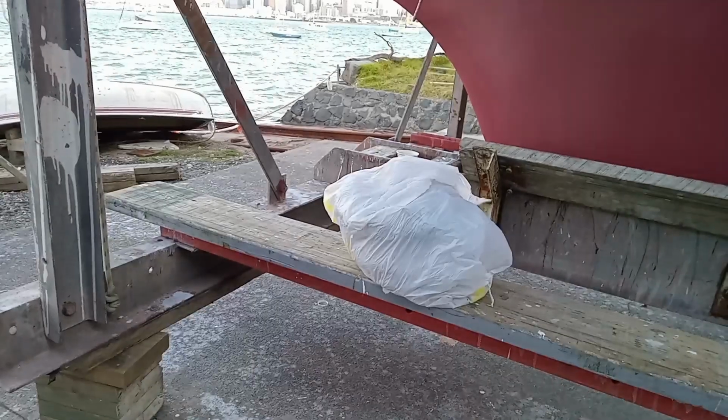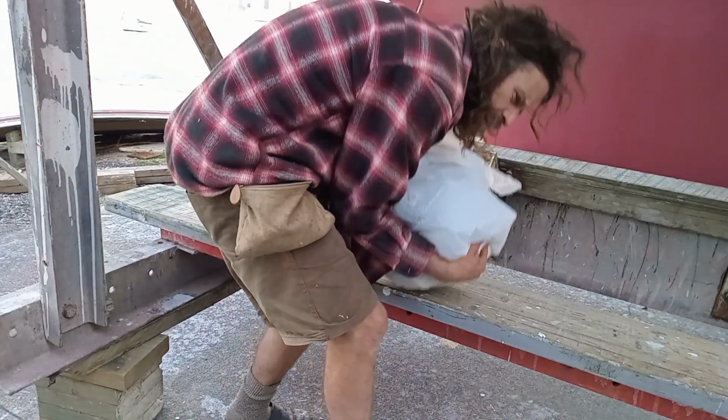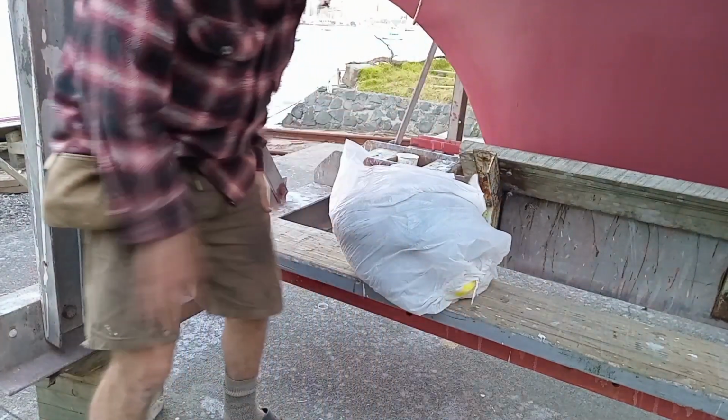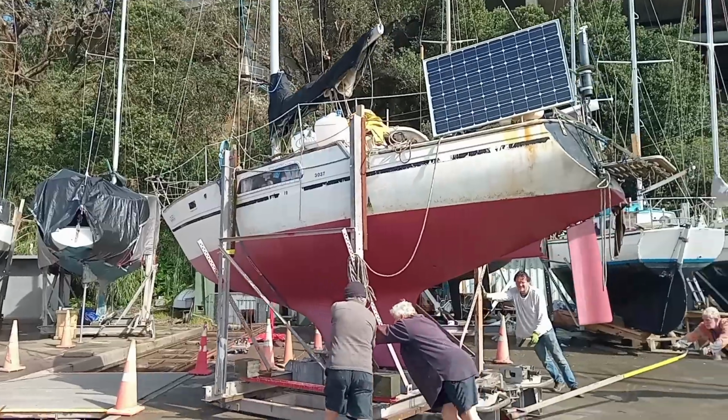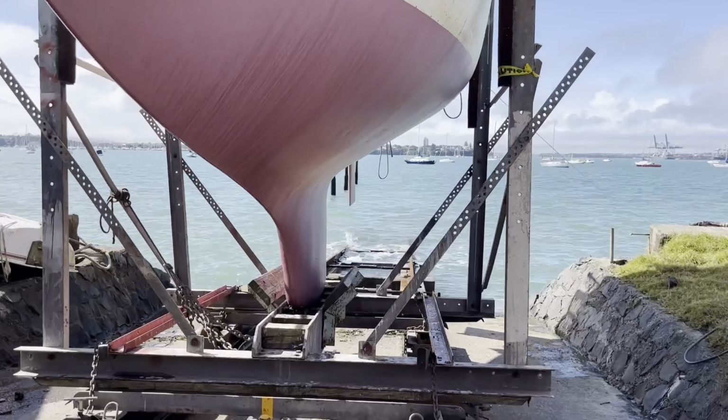This bag is all the old antifoul. This gives you some idea of how heavy it is. There's probably 10 years of antifoul, 15-20 kilos. After 6 weeks of pretty grueling work, it was time to get back in the water.